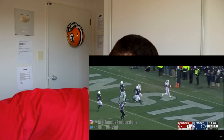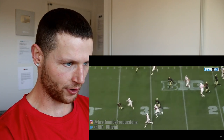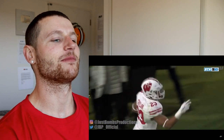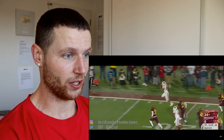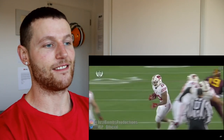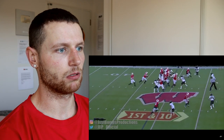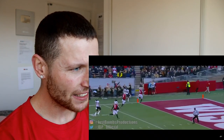Touchdown Badgers! Big hole for Jonathan Taylor. 40, 30, 20, 10. You'd be happy with that. Oh, he's doing the same thing, but on the other side of the field. Literally. We just saw that play on the opposite side of the field. Acceleration, bro. Next level. Next level.